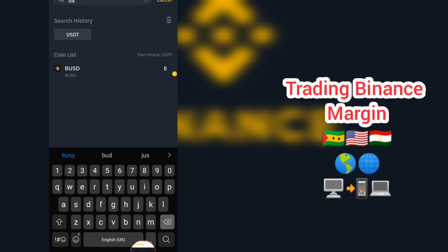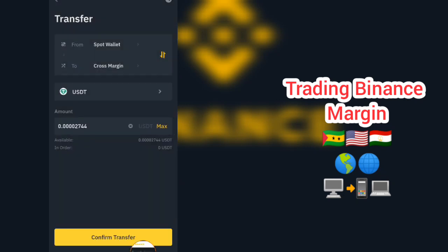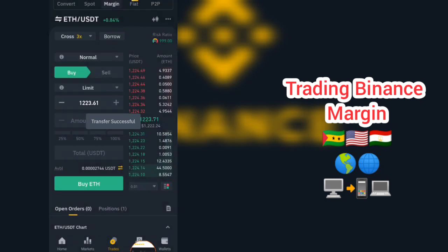I think most of our assets are currently in the Earn feature, so you need to transfer from your Earn or your fixed investment directly to your fiat and spot, or wherever your funds are. If your funds are currently engaged, you need to transfer them in order to start using the margin trade. So you can see we now have available USDT here, and we can decide to use this in borrowing some asset.